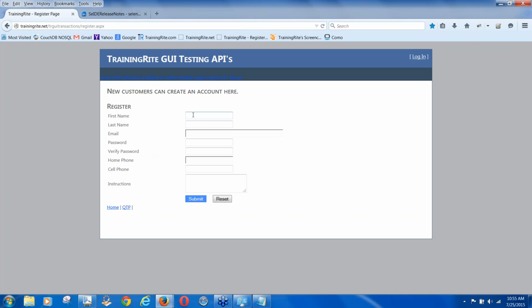Enter the first name, right? Enter the last name, enter email address. So I'm just going to put TrainingRight@gmail.com. Come up with a password. Let's say the password is password. Verify password is that. Home phone number. I'm going to use the company number.